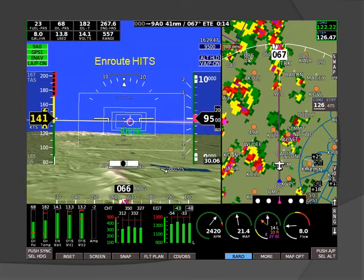Another one of the new features in the latest software now is the en route hits. This is displayed as the highway in the sky, and it is dependent on the altitude you've selected. I'm at 9,500 feet. I have 9,500 feet selected. I can move the boxes up and down with the altitude key. If you just dial in or punch a direct-to, you'll get a new highway in the sky drawn, and the en route hits will be visible there.